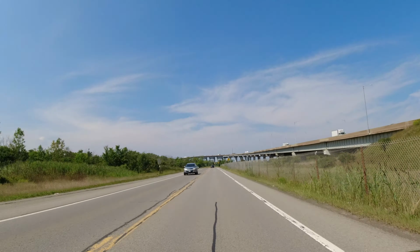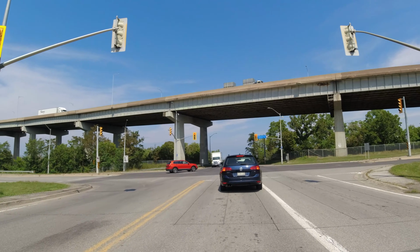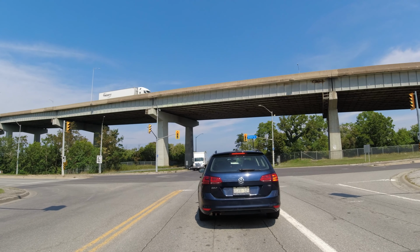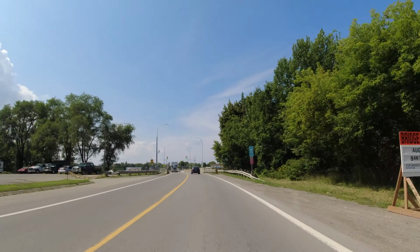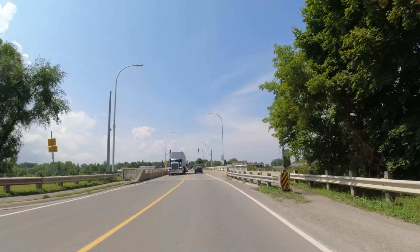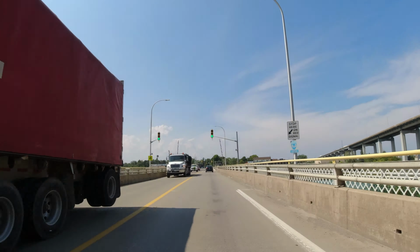10-15 minutes, sometimes multiple ships, sometimes it could be a pain in the ass. But that's kind of the beauty of St. Catharines and a lot of these cities that are laid along the canal, with these different bridges, and they operate in different ways. So we have another bridge here going through the canal.